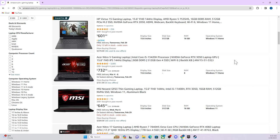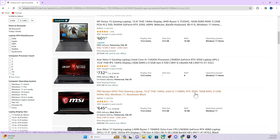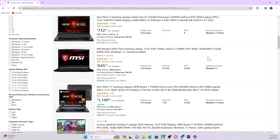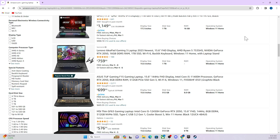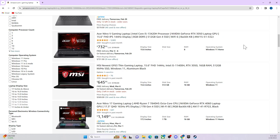Let's see. Right here, MSI. $645. Oh, 11th Gen i5 with a 3050. I mean, this one here could be a good contender, too. $645 isn't bad for this system. I would have liked to have seen a newer processor, but we also are looking very budget. Budget is the key word. Here's another 11th Gen i5, RTX 2050. I'd probably skip that one. I'd probably skip this 2050, and the gold standard would probably be this $645 with a 3050.